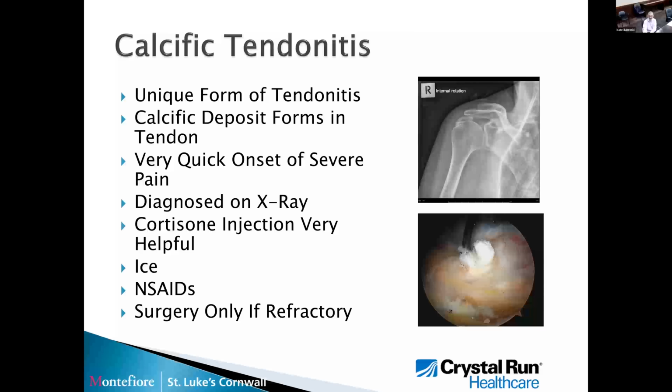You can see in this upper picture here in the x-ray, that large thing there is not supposed to be there. So you get this large calcium deposit that forms in the tendon. Sometimes it's due to a sort of minor trauma. The symptoms of this are very quick onset of severe pain, the type of pain that will bring you to tears. X-ray is very helpful in diagnosing this, as we see in that picture there. You can see that large calcium deposit.